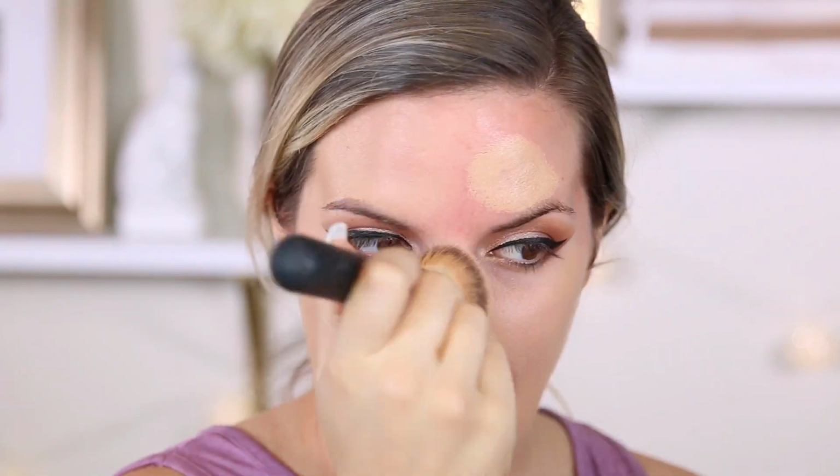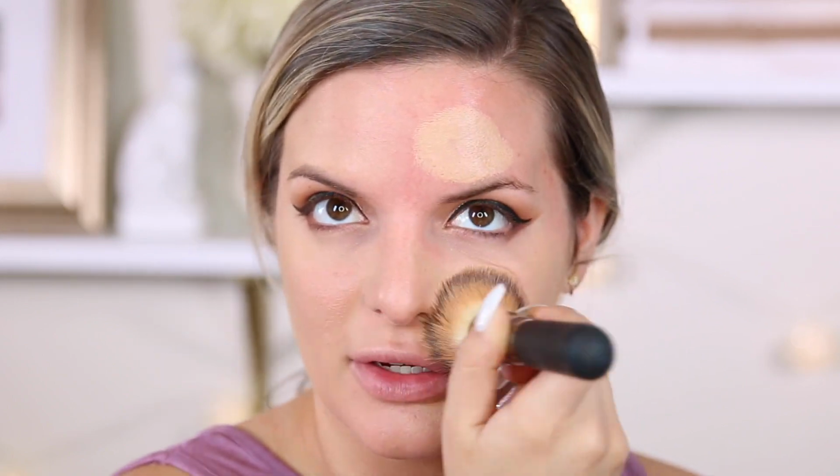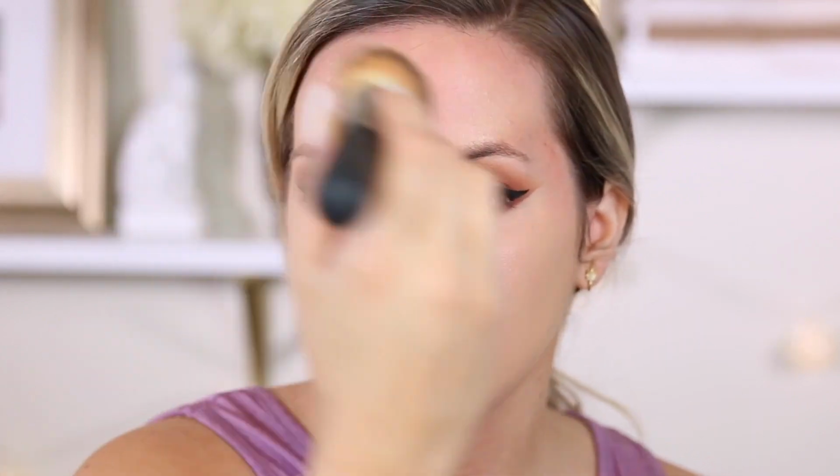I wouldn't say this is super full coverage, and I wouldn't say it's matte. It's more of a natural finish. I do have a feeling this is going to be interesting to wear all day. So let's just put this back on. I feel like tapping with your brush is better, just so you're not moving the product around everywhere. And you can feel it on the skin, but it's not super heavy. It's just something you can feel.